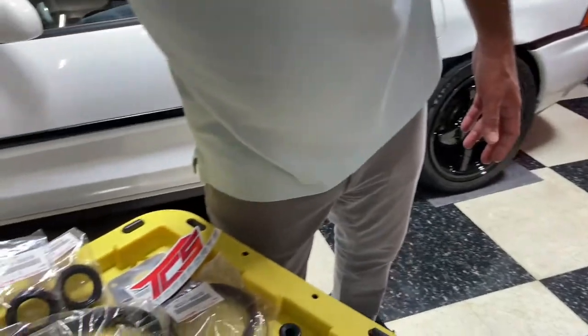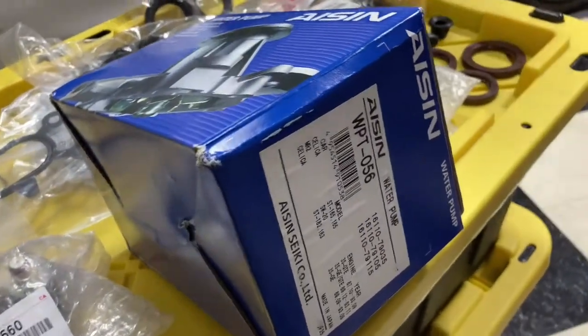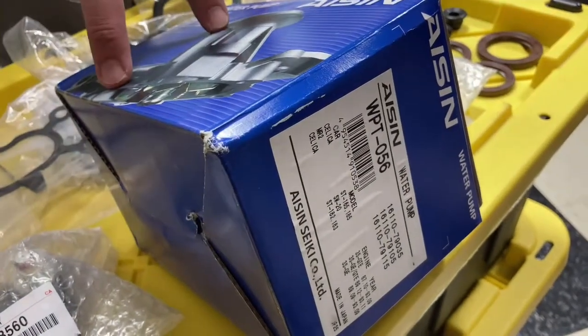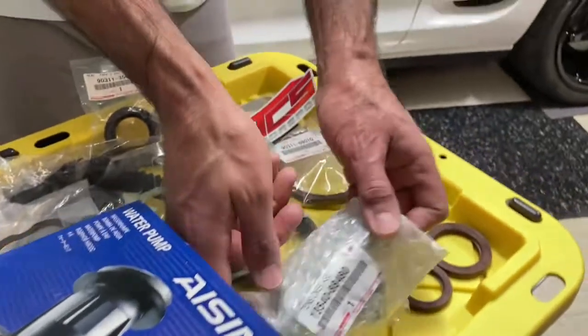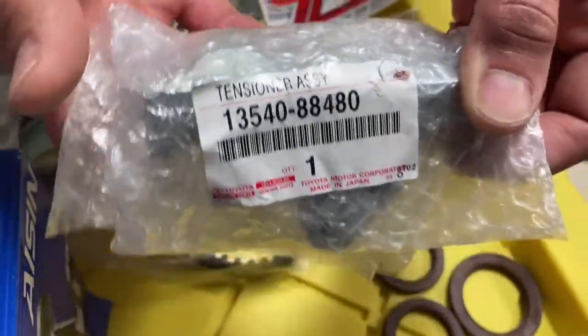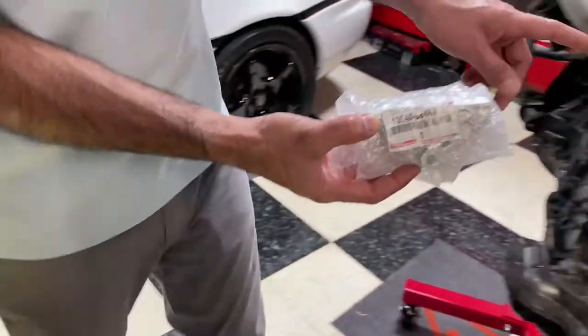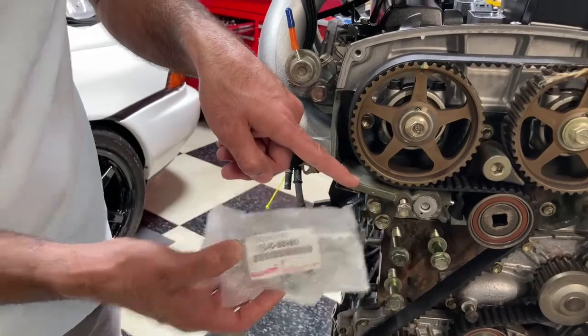Along with that, we have the water pump. The part number is right here, just in case somebody needs to reference it. That does come with a metal gasket, which is actually inside, so water pump and metal gasket. We also have the tensioner for the Gen 5 3S-GTE. That's the part number, and I'm showing it on the engine. That is this guy right here. So all these things are going to get replaced.